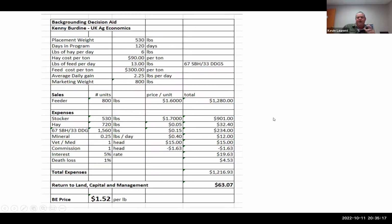Now, let's take it one step further. Again, another good tool that I've used from Dr. Burdine here is his backgrounding decision. Let's just run one quick scenario here. Let's take that 530-pound calf and let's buy him or sell him to ourselves. We're a cow-calf producer. We're going to sell that calf to ourselves, if you will, or to our preconditioning program. And we're going to take this calf all the way to February, right?